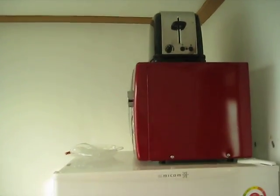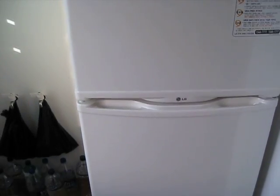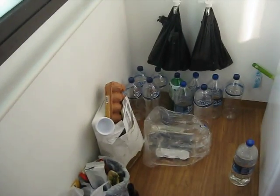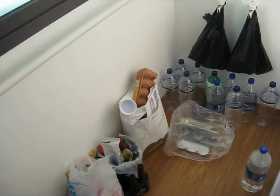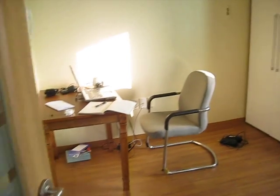It's our toaster, microwave oven, refrigerator combo. All in one. All given to us by the school. And our recycling slash trash corner. Haven't quite figured out what to do with that yet.